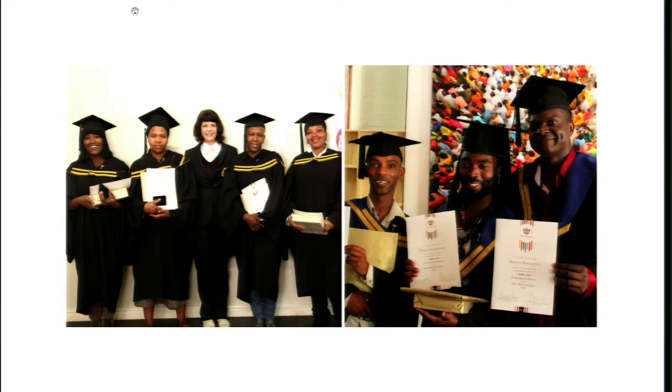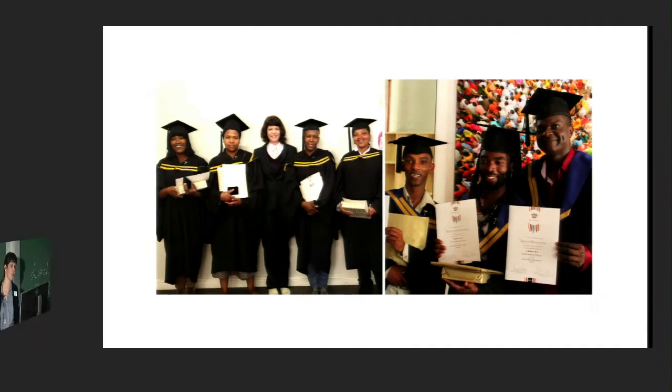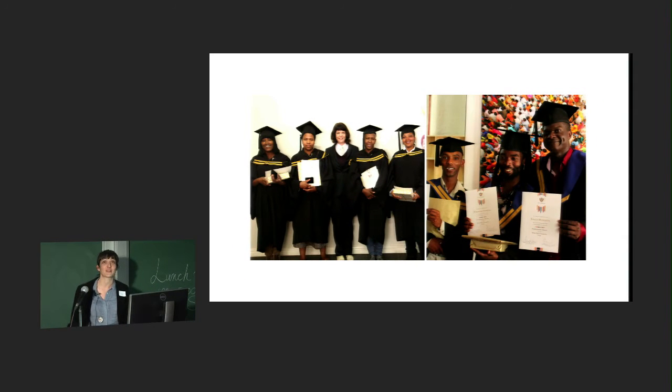Apprentices graduate at the end of the 3 years. The school has seen 8 graduates. Funnily enough, the first group was 5 women, the second group 3 men, and the group that will graduate at the end of this year is a mixed bunch of 3.